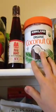I do have black pepper for sure. I've got all the spices. They're actually not even in my pantry.